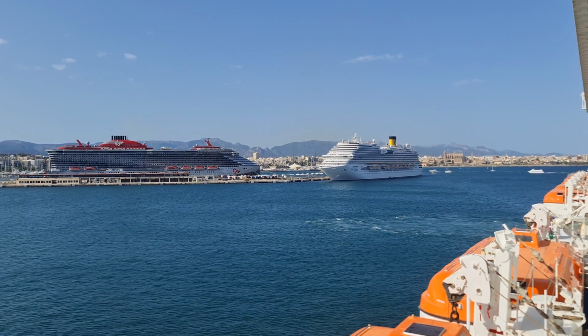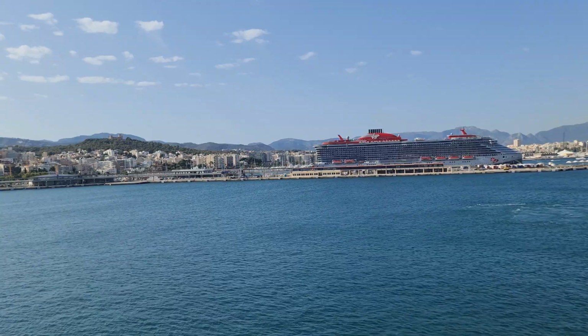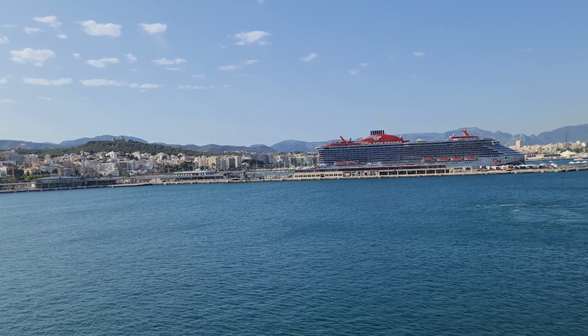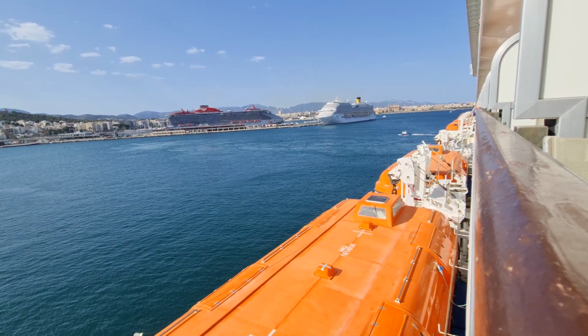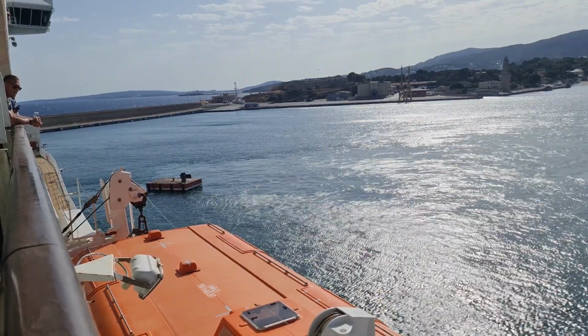It was nice to see the Britannia sail out of Palma in a calm manner, without scraping her sides up against some old tanker. What, is it too soon? Is it too soon? Are you serious?